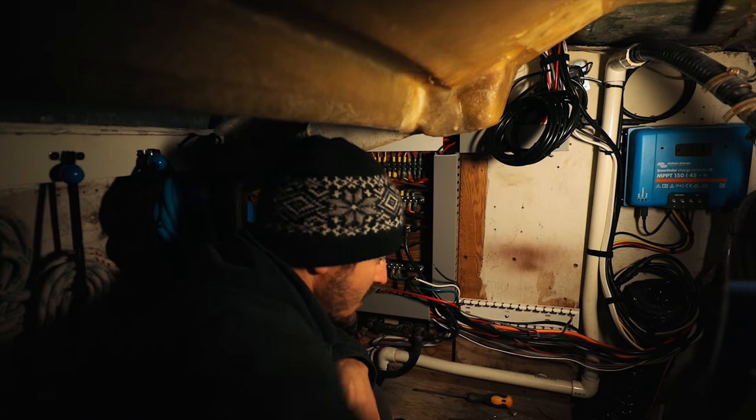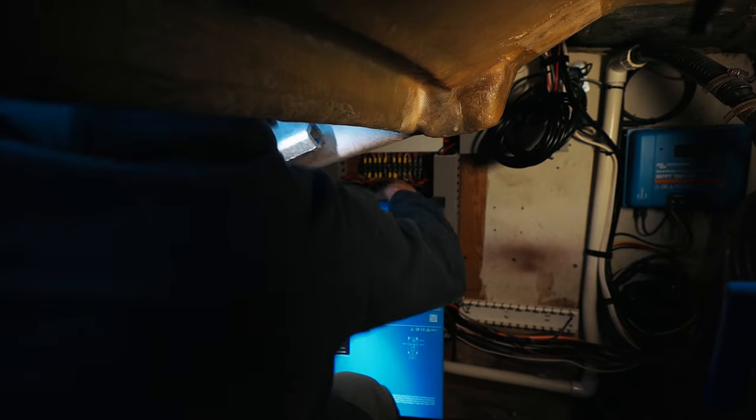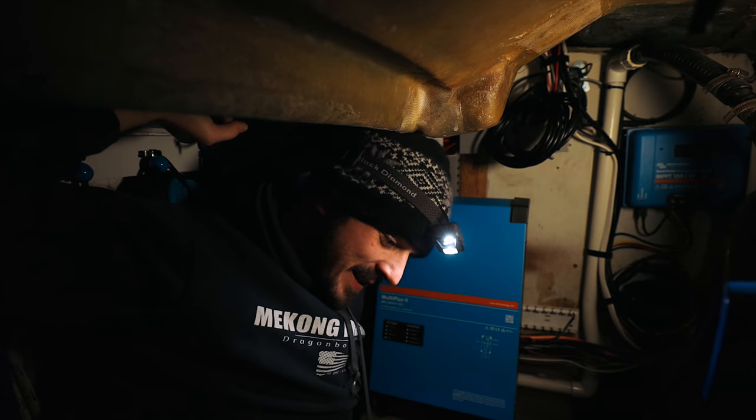That one's out of the way now. The new one is this wide. Oh, my light died. Can get my heat back.